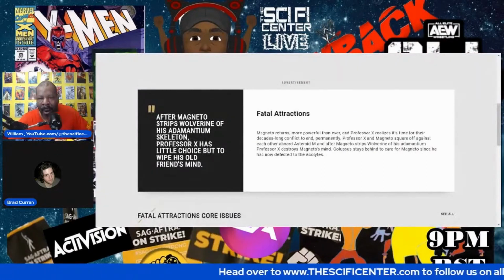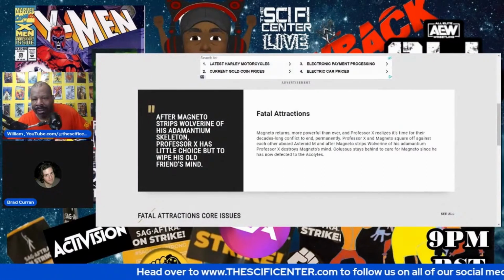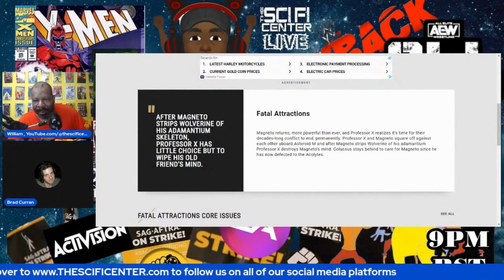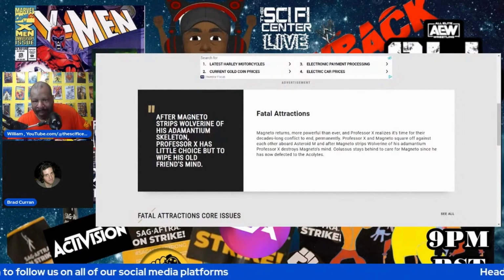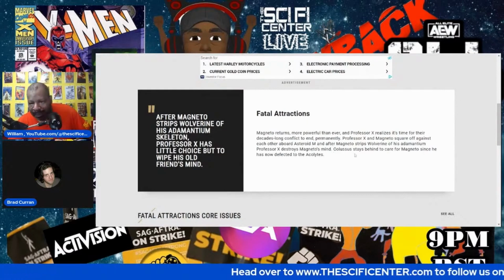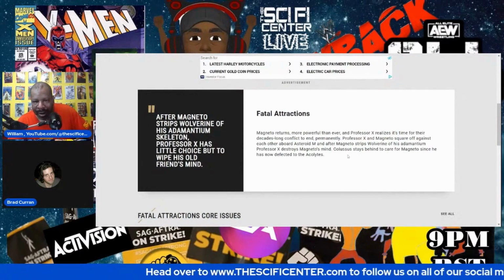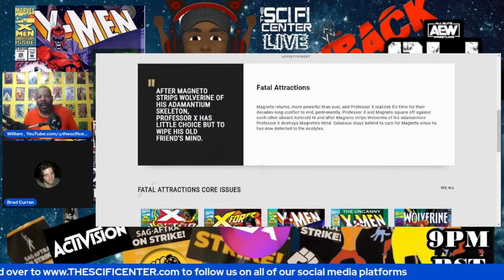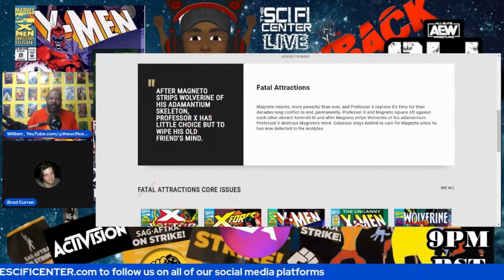Magneto returns more powerful than ever, and Professor X realizes it's time for their decades-long conflict to end permanently. Professor X and Magneto square off against each other aboard Asteroid M at Avalon. After Magneto strips Wolverine of his adamantium, Professor X destroys Magneto's mind. Colossus stays behind to care for Magneto since he's now defected to the Acolytes. The Acolytes were a group like the Brotherhood of Evil Mutants.